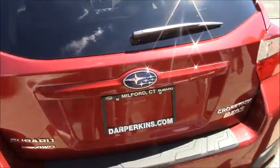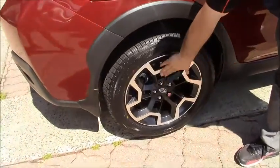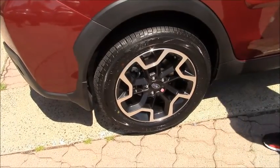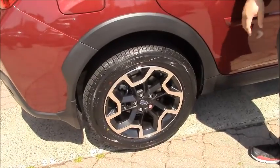Coming around to the side here, one of the nicest features on the Crosstrek, as far as the styling goes, is these 17-inch black and silver wheels here. They look awesome for factory wheels. No need to upgrade the wheels. Some of the boring stuff out there, you have to spend money on tires and wheels. You don't on this one.